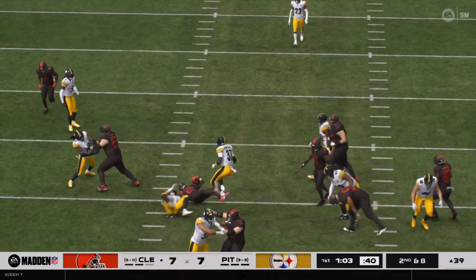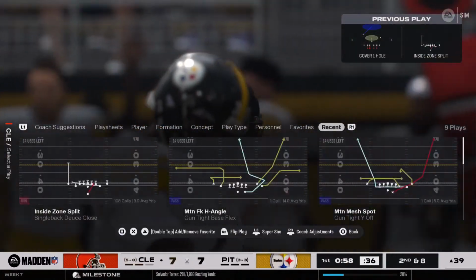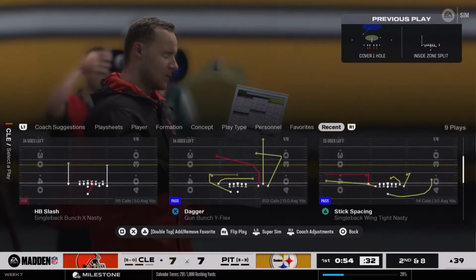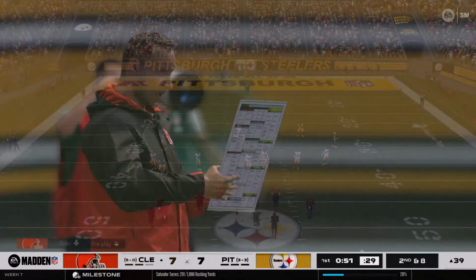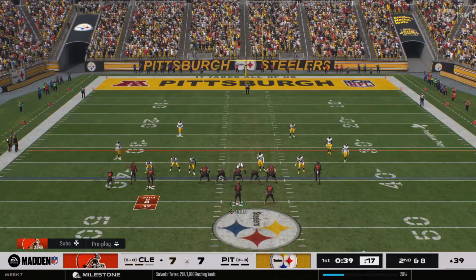Now a give up the middle. Not much there. Maybe a yard. He's brought down at the 39-yard line. A gain of 2. Brings up second and 8. Ball on the 39. Here's second and 8.